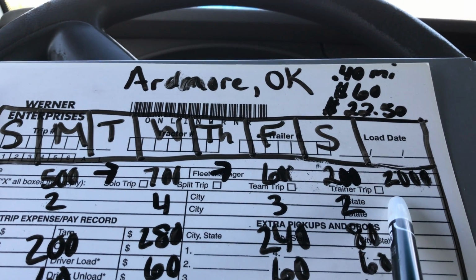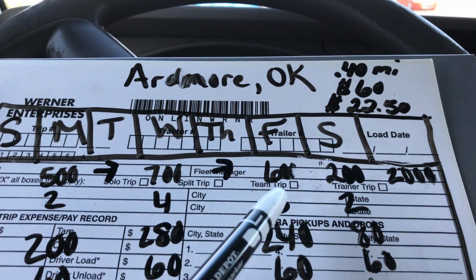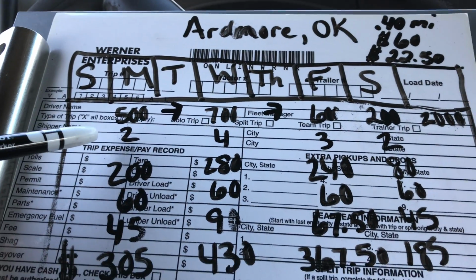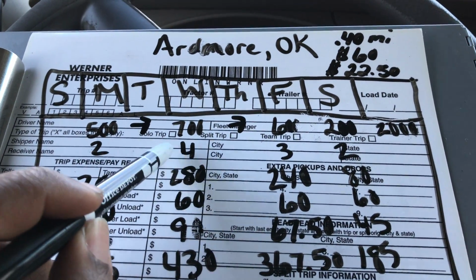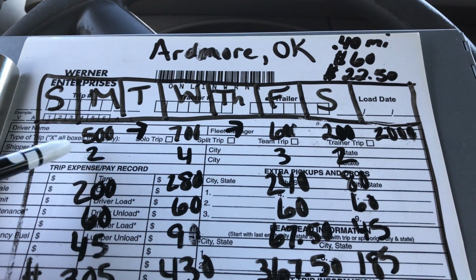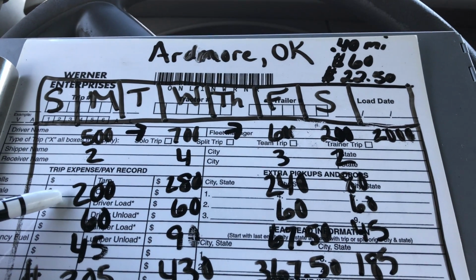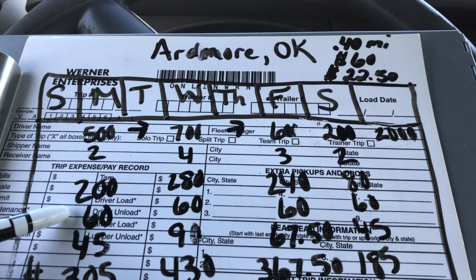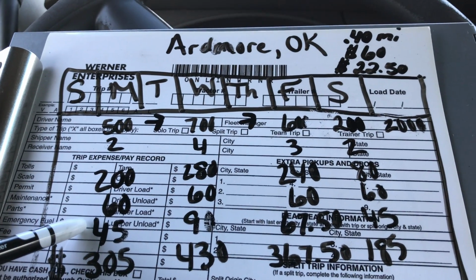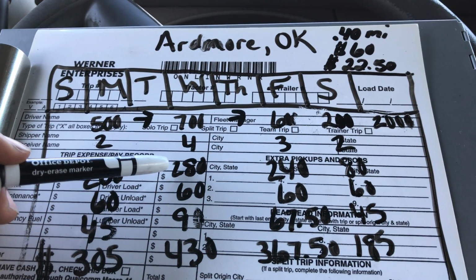The total mileage right here is 2,000 for the week. So you ran 500 miles, you ran 700 miles, 600 miles, and 200 miles. So you break that down, and these numbers right here are how many stores. So that 500 miles had 2 stores on it. So 500 times the 40 cents a mile brings you to $200, plus the $60 a trailer, 2 stores, 2 times $22.50 brings you to $45, $305, so forth and so on.